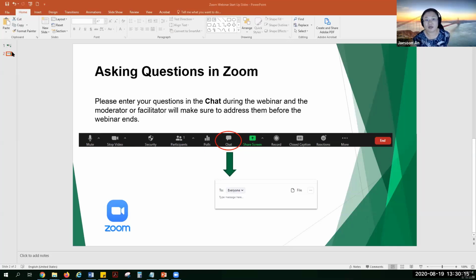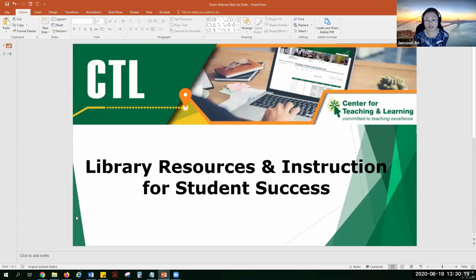This workshop is about, let me pull up the first screen, the library resources and instruction for student success. We have three presenters from the library: Catherine Tinglestead, Ryan Harris, and Jeffrey McAdams. I'm here just to facilitate the session.